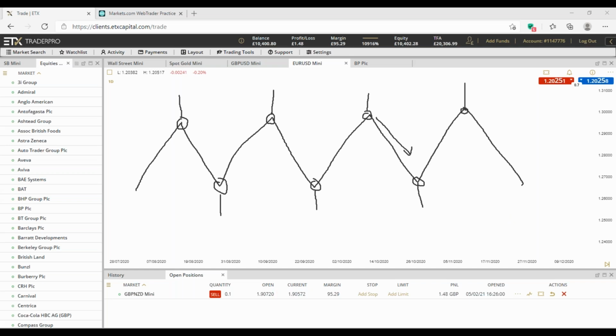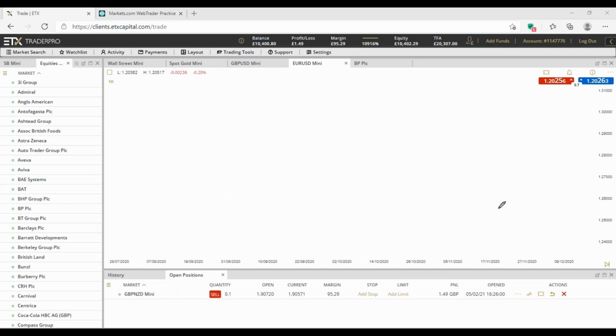Now, Gerpel, there was just another question which I wanted to address very quickly before jumping on any other charts here. Charles has asked, I see a list of equities on the screen. Can I spread bet equities? I don't know whether you perhaps want to just answer that quickly, Gerpel.